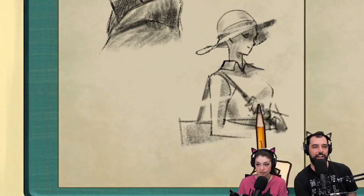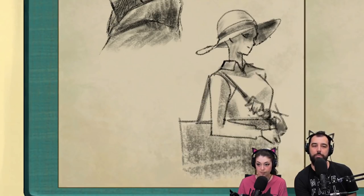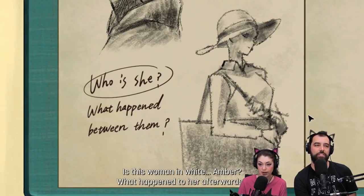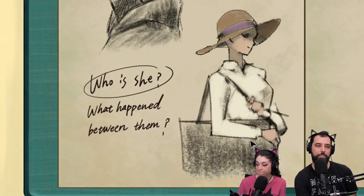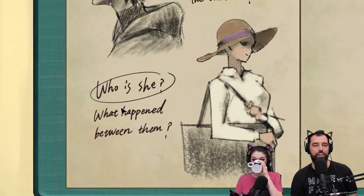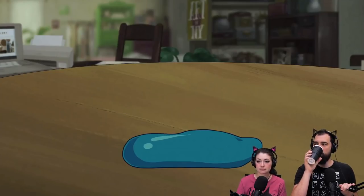That's us. Maybe that's your mom, and the old man's your dad. What? The woman in white, Amber? What happened to her afterwards? Who is she? What happened between them? We are living in Amber's house, right? I'd assume, since all of the notes to Amber are here.